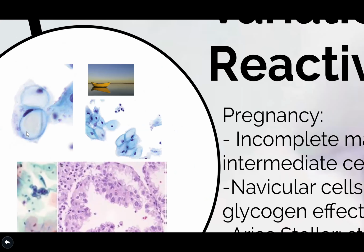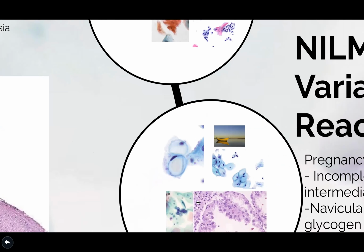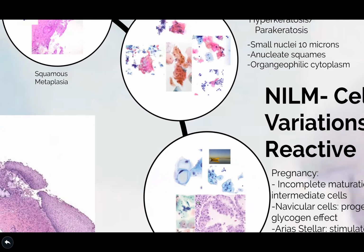Also, you can have something called the Arias-Stella reaction, which is basically these stimulated endometrial glands, which form clusters. The nuclei can be kind of irregular. This isn't a very good photomicrograph. This is from the Bethesda group. I don't think you see it a lot. So just keep in mind that this is what it might look like if you have a pregnant individual, which is also why it's important to find that out.